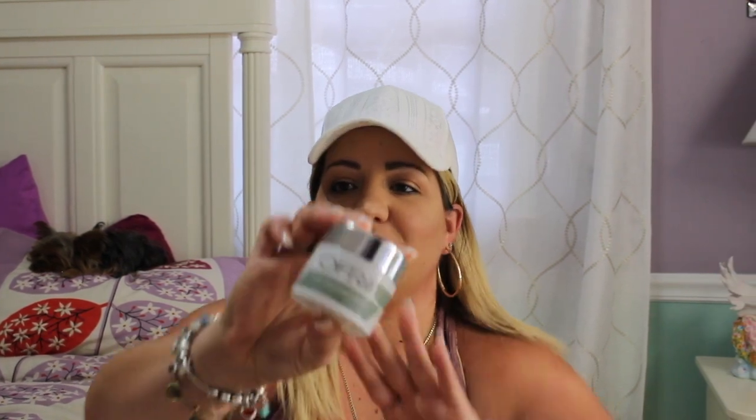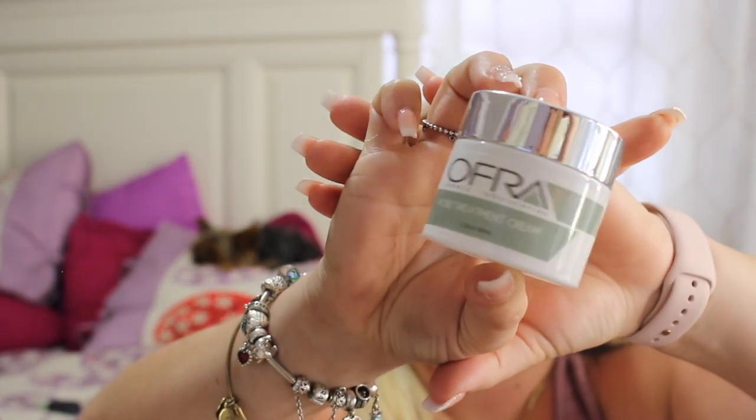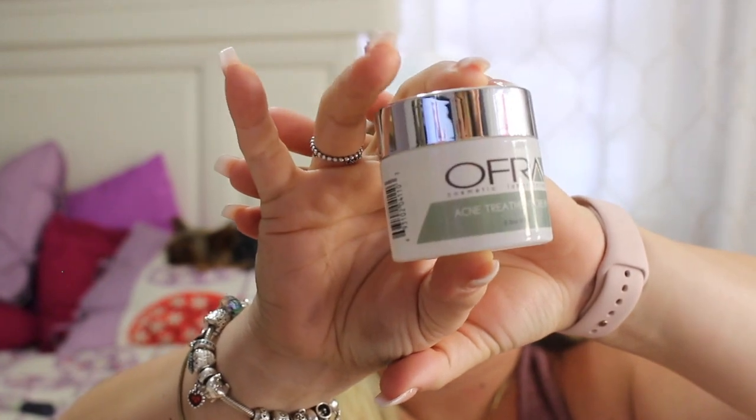My first main favorite is this ORRA acne treatment. It retails for $39 off the ORRA website. It is amazing. I use it every night to clear up my skin. If I have any bumps or pimples that might be coming out, this takes care of it. It clears my pores, makes them less noticeable.